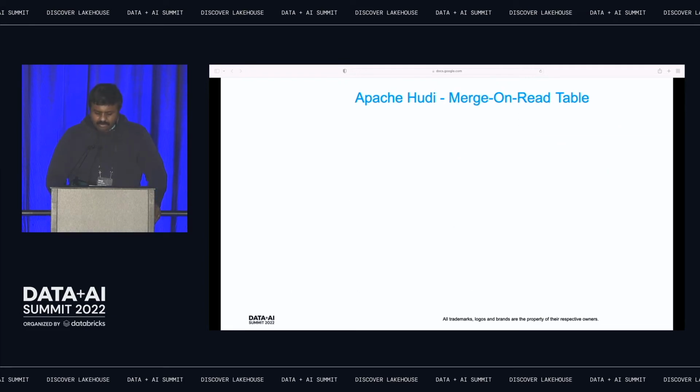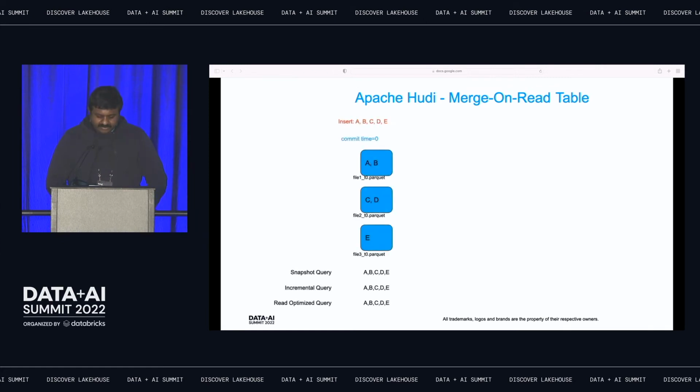But with Hoodie, you have another storage type, which tackles this problem where you want to optimize for write latency to be as low as possible. We'll again describe a similar example here. Let's imagine that there's the same first transaction which has a similar state of the world as in the previous case. So the interesting thing happens in the second commit, which is commit 1.